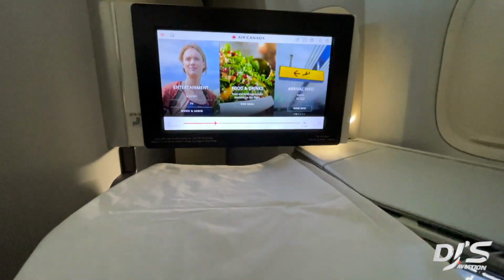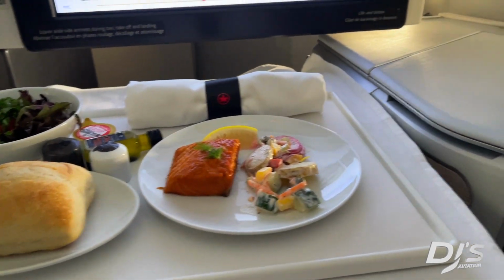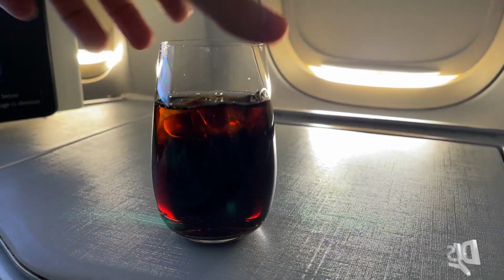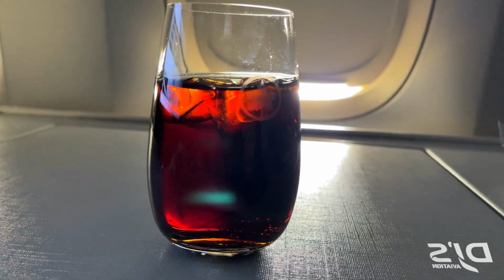A lovely starter, and what I opted for is a hot smoked salmon with potatoes and a vegetable salad. Honestly, I'm no food reviewer, but I did thoroughly enjoy this. Take a look at the Air Canada branding on that glass, just a touch of class throughout, even to the cutlery.